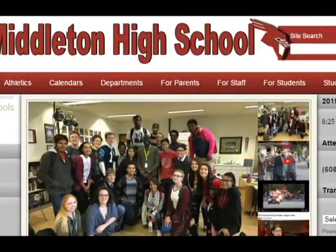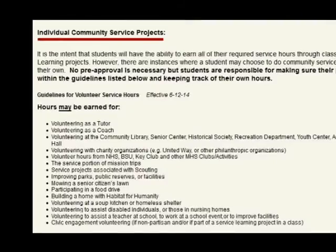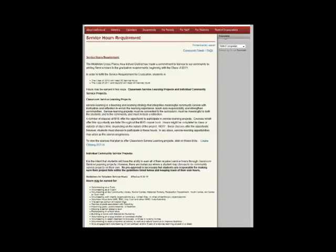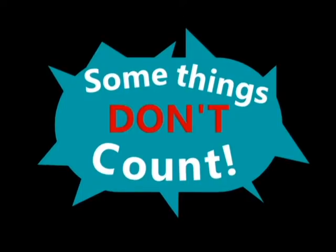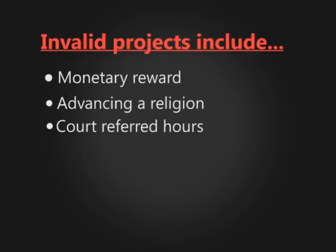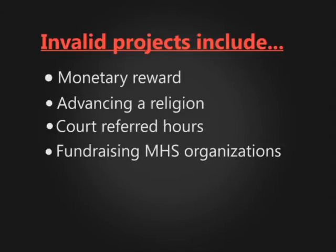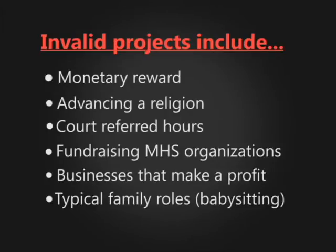There are tons of things you can do to get your hours. On the service learning page, in the middle, there's a complete list of general projects to do. At the top of the page, click the link Community Needs to see what projects are available around your community. But be aware that there are some things that don't count as service hours. You cannot earn hours for projects that you get a monetary reward, advancing a religion, court-referred hours, fundraising for MHS organizations, working for a business that makes a profit, and typical family member roles like babysitting.